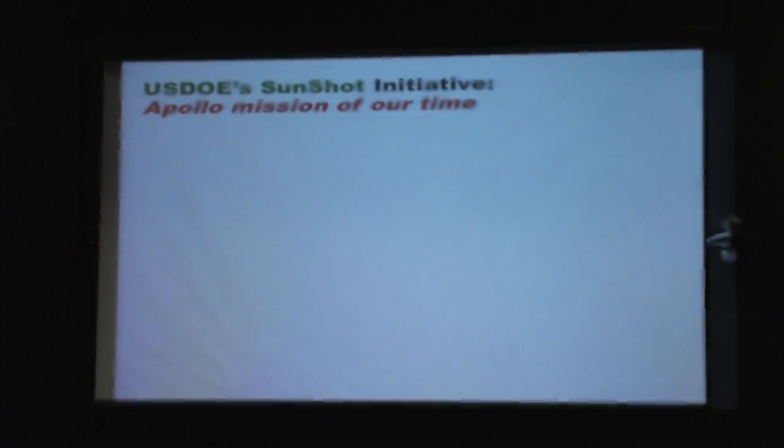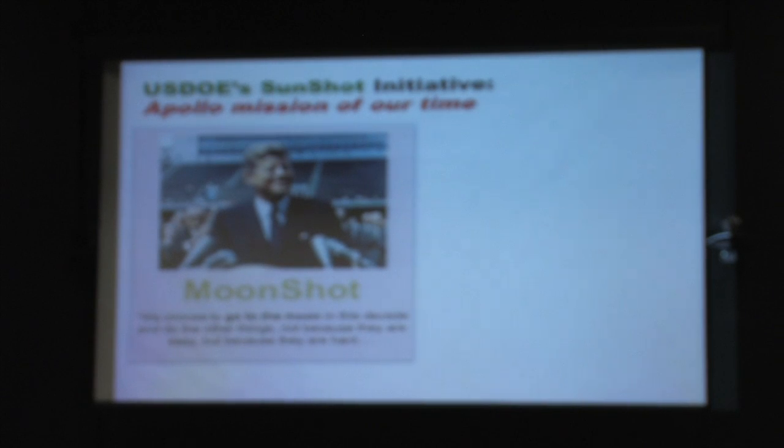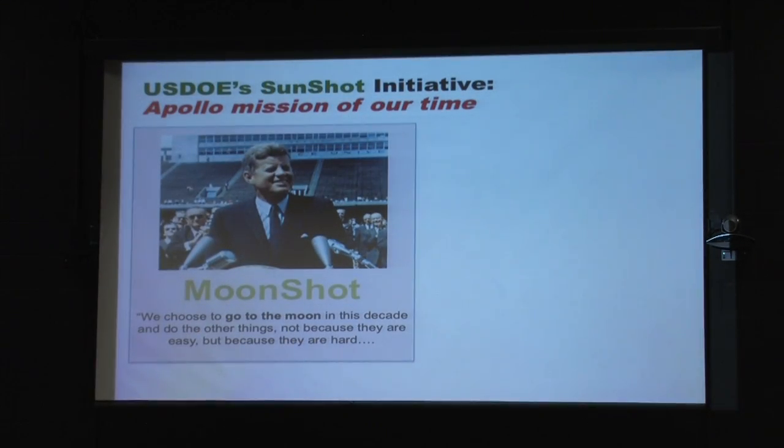Right. So as I mentioned to you, the solar cells are too expensive right now. So we have to do something to make their cost compatible with the electricity that we buy from the grid. So the Department of Energy in the United States came up with what they call the Sunshot program. Many years back, there was this Moonshot program which John F. Kennedy had started, which said, we choose to go to the moon in this decade because, among other things, it is not because it is easy, but because it is hard.